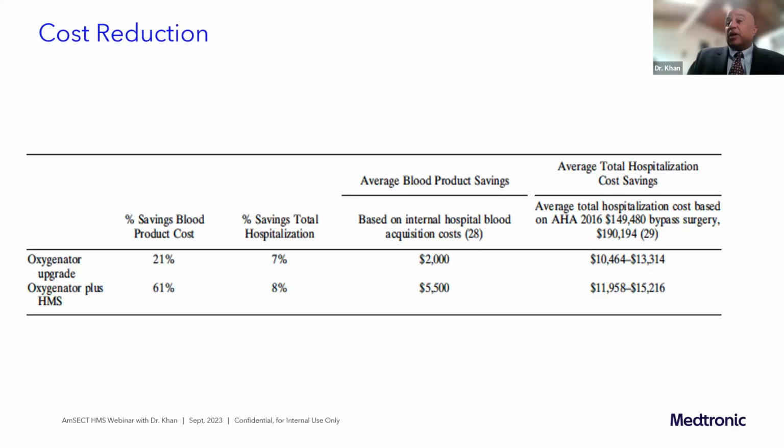I can tell you, I meet with our CFO regularly. This definitely gets her attention. So not only is there a morbidity and mortality cost, but there's a pretty substantial cost saving for the hospital as well. Next.